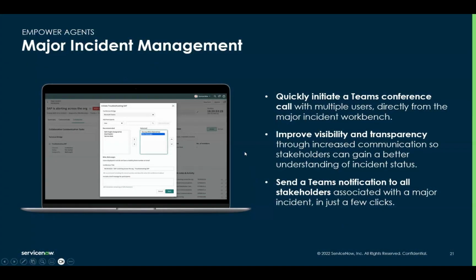Awesome. Good. So I want to touch base on major incident management. If you're not familiar with the MIM option within ServiceNow, this is where users can raise a major incident, and they can promote any incident to a major incident where we have a lot of disruption, right? So major incident is one of the areas where an agent can utilize Microsoft Teams integration in various ways. They can initiate Teams conference calls so that they can communicate well within internal teams to fix the major incident as quickly as possible.